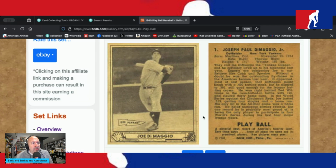He weighed 195 pounds. They called Joe DiMaggio the Yankee Clipper, and he certainly lived up to his nickname last year. Experts are comparing Joe to outfielders like Cobb and Speaker. Without a doubt, he was the outstanding fly chaser in the American League last year. It appeared most of last season that DiMaggio might finish with a .400 batting mark, but he slipped to .381. Still good enough for the league batting crown.